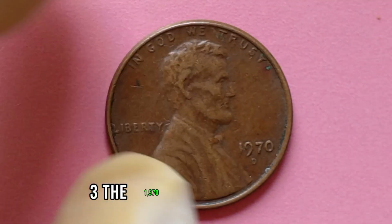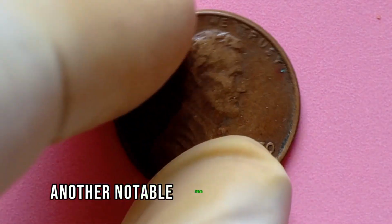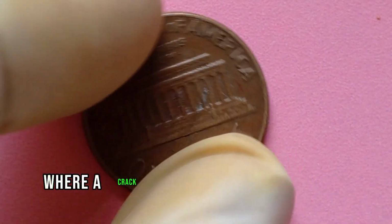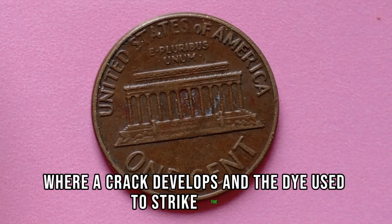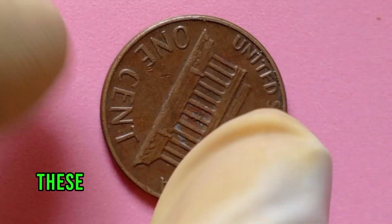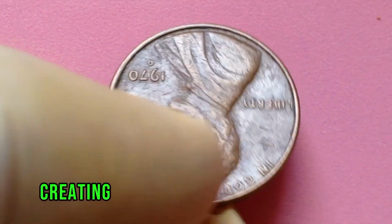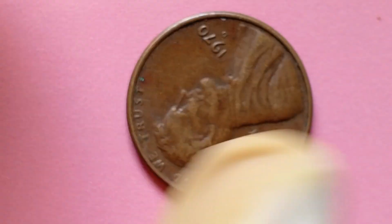3. The 1970 die crack error. Another notable error is the die crack, where a crack develops in the die used to strike the coin. On the 1970 penny, these cracks often appear on the reverse side of the coin, creating unique and collectible features.